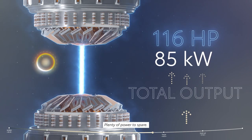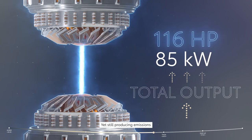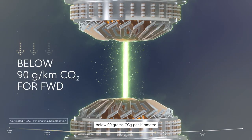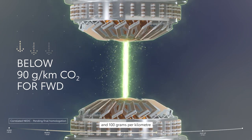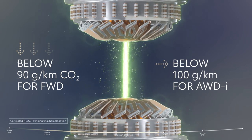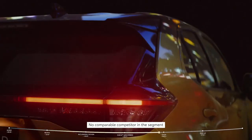Overtaking? Plenty of power to spare. Yet, still producing emissions below 90 grams CO2 per kilometre for front-wheel drive and 100 grams per kilometre for intelligent all-wheel drive. No comparable competitor in the segment comes close.